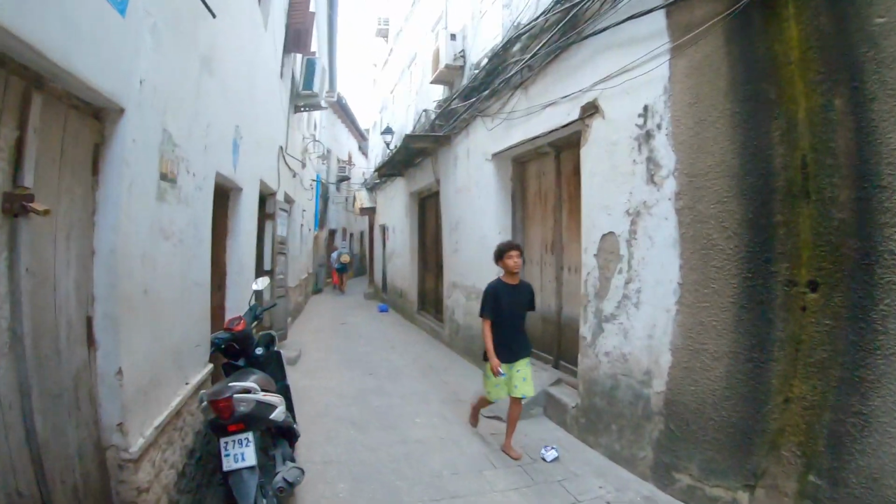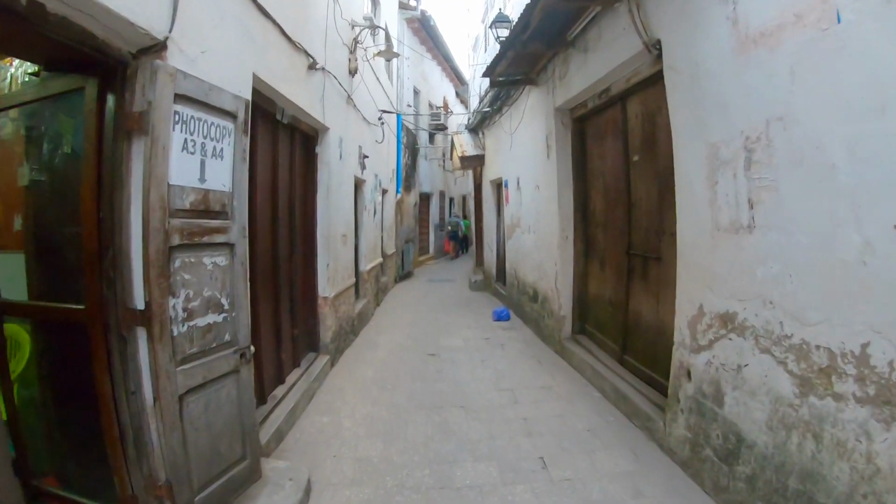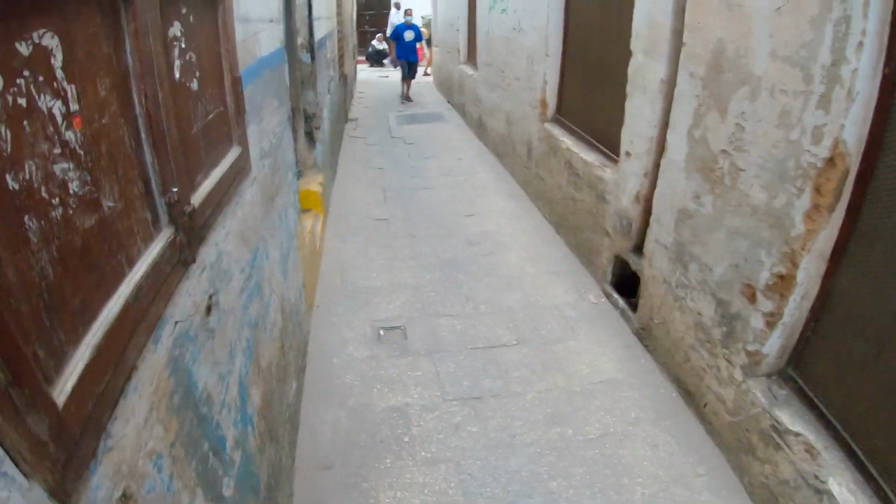What I like are these narrow roads. Look at how freaking narrow they are. So many hidden paths. Everywhere where you walk here, it's literally like a maze. You do not know where you are. So, for you to get a better feeling of how narrow these roads are, look at this.